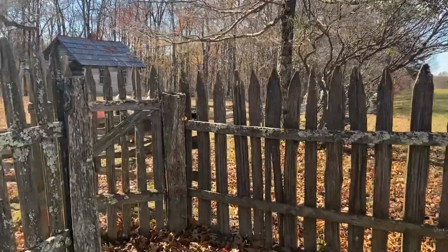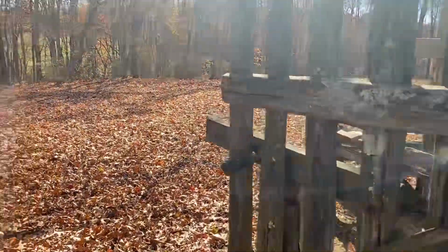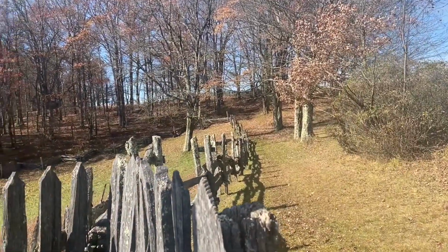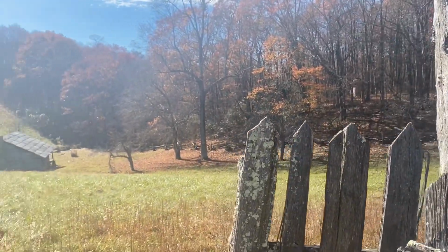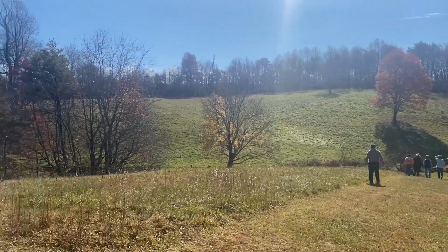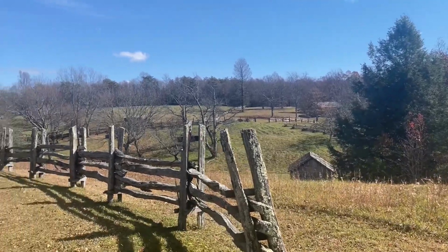Anyway, very cool, very nice tour, very well preserved for the most part. Time for lunch, so we get an extra little piece of the tour. Gonna check out this cabin down here, just had some lunch. This is a fantastic place, and it's just so quiet.